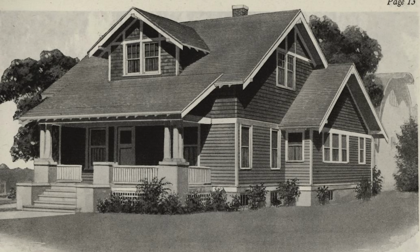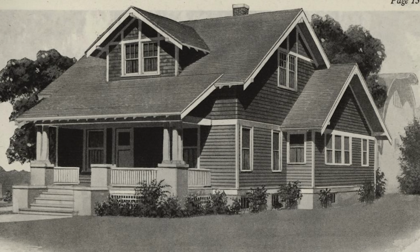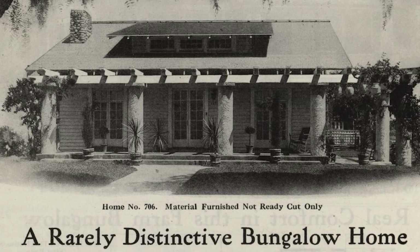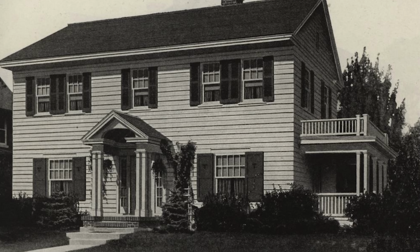Whether you were building on the windswept plains of Kansas, in the pine woods of Oregon, or on the outskirts of a booming city like Chicago, you could order a Gordon Van Tine home and expect it to arrive promptly by rail from the nearest company mill. By the 1920s, tens of thousands of their houses were springing up from coast to coast.